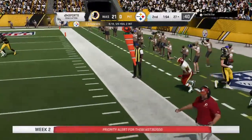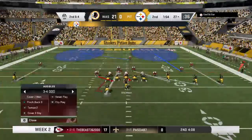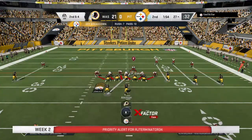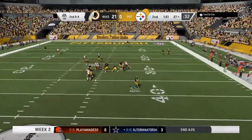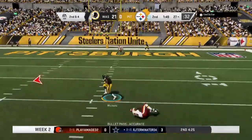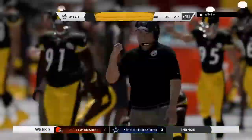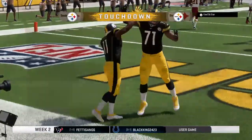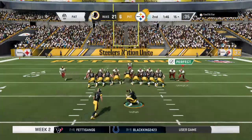Now the throw here complete on the right sideline. And he is out of bounds inside the 30. A gain of 6 there on first. 6 yards was the pickup on the last completion, so here's 2nd and 4. Oh, he's got a man wide open, complete. And he's going to take it in for a Steeler touchdown. In for the score, as they are now on the board here in the first half.